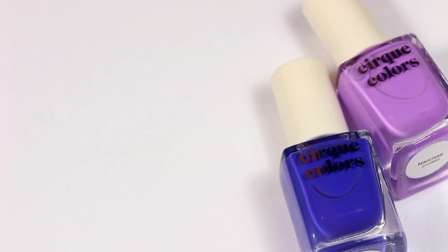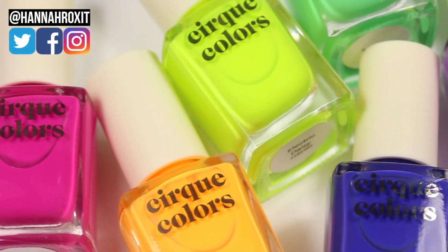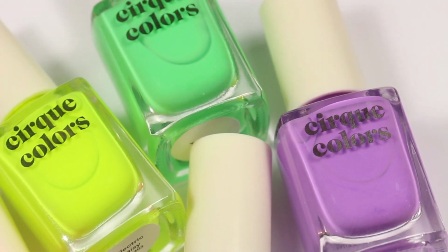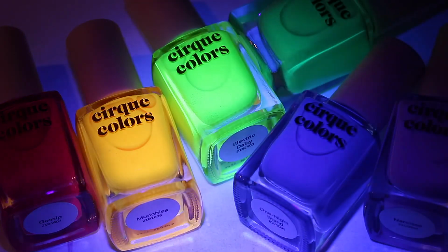Hi, it's Hannah, and today I'll be swatching the 2021 Vice collection from Cirque Colors. 3 of these shades are actually re-released old Vice colors, and the other 3 are new. I'll also be showing them under a black light since they are UV reactive, so let's get started.